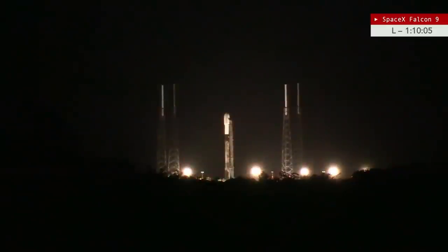Good evening from NASA's Kennedy Space Center in Florida. You're looking live at Space Launch Complex 40 at neighboring Cape Canaveral Space Force Station, where a SpaceX Falcon 9 rocket is awaiting a launch opportunity tonight at 10:10 p.m. Eastern Time, 2:10 a.m. UTC.